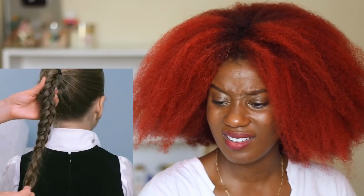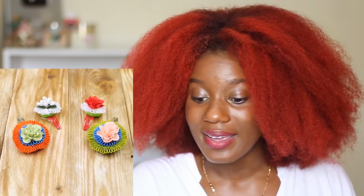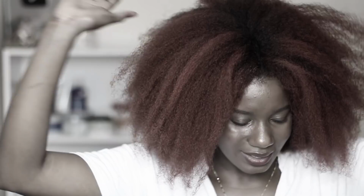I'm skipping through. And most of these hairstyles, my hair is way too short for these. Way too short for these. I'll try again in a few years. The title said 25 cool hairstyles. Why are you showing me how to make a clip? Where's the hairstyle from the thumbnail with the girl with the glass on top of her head? I'm done.